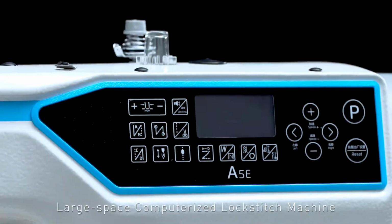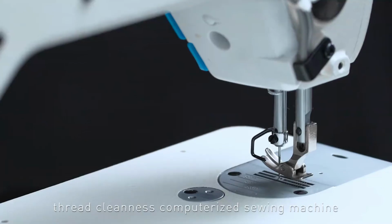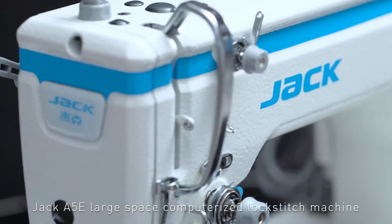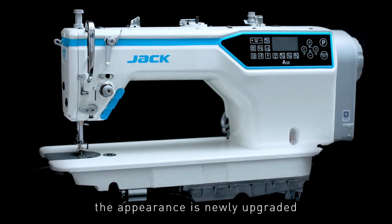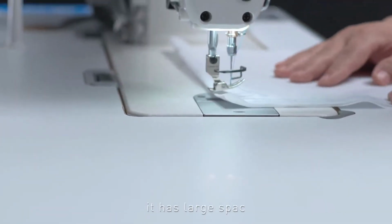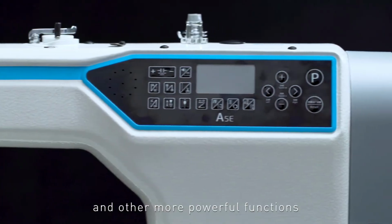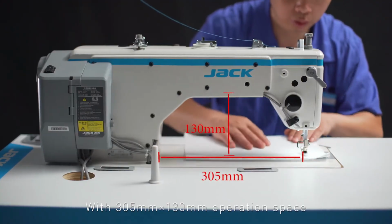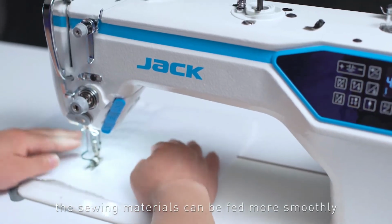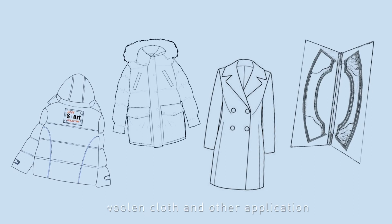Jack A5E, large space computerized lock stitch machine. A new upgraded product of classic model A5, thread cleanness computerized sewing machine. Jack A5E adopts German industrial design. The appearance is newly upgraded, with clear lines and sharp edges and corners. Besides, it has large space, precise stitch length, short remaining thread, and other more powerful functions. Large space. With 305 mm times 130 mm operation space, the sewing materials can be fed more smoothly, even for the sewing of large items such as down jackets, cotton coats, woolen cloth, and other applications.